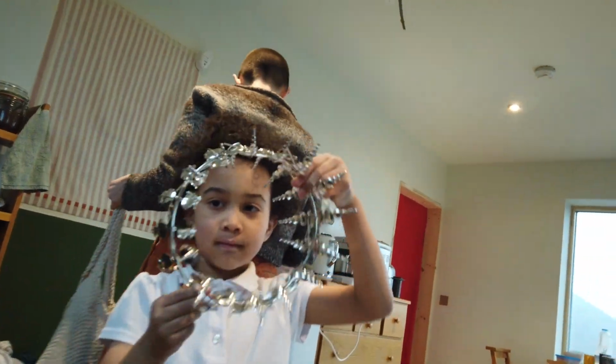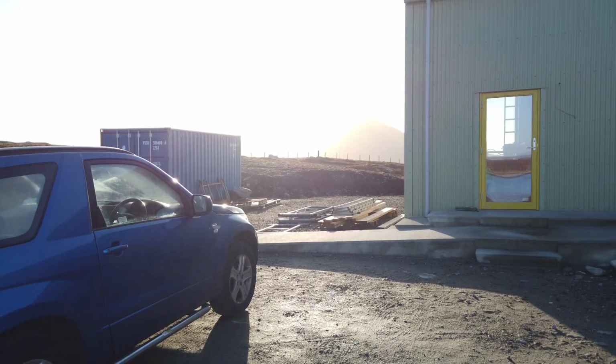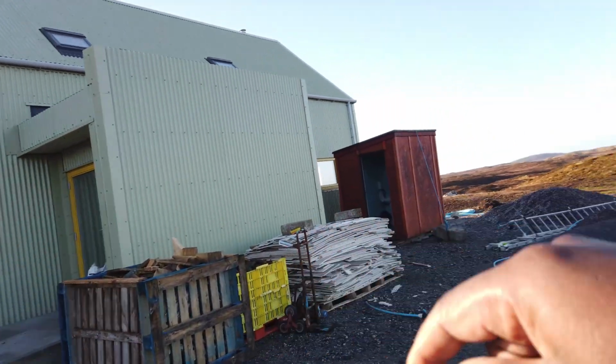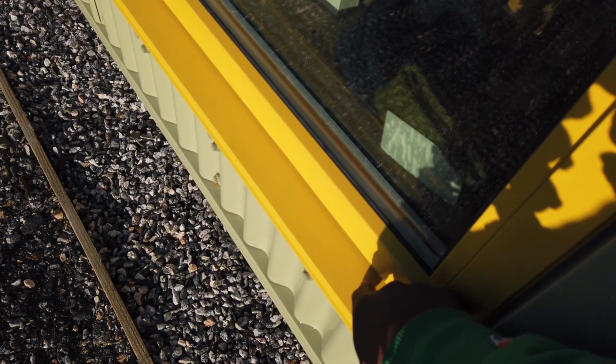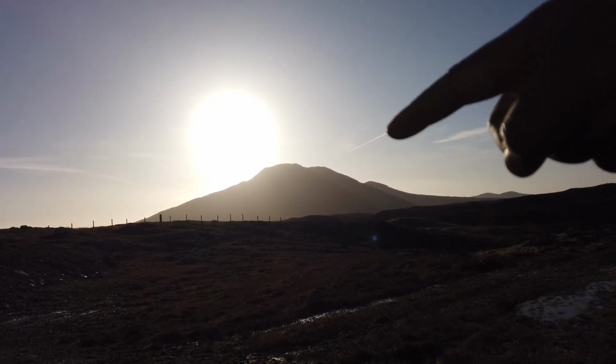So I'm not doing this alone, folks. I have my beautiful partner Susanna and my lovely son Cedar, and let's not forget Coco. And we're very, very, very fortunate to be able to live literally slap bang in the middle of the croft. We'll just check out this window. Pretty. And this here is Aval, the highest point in North Uist.